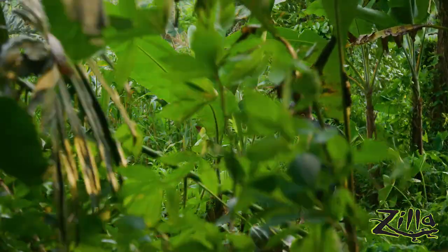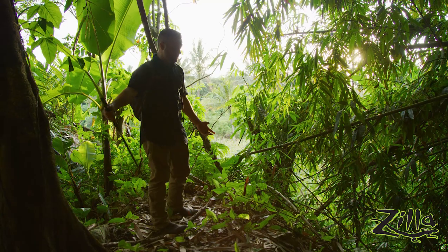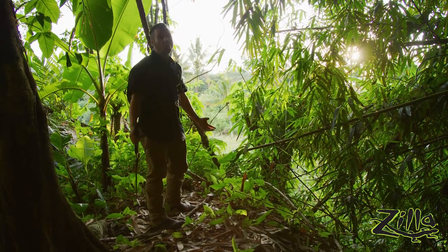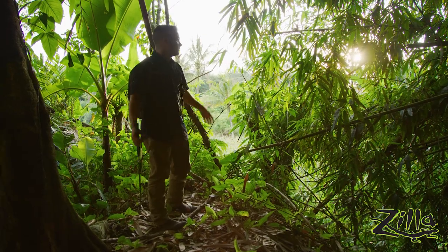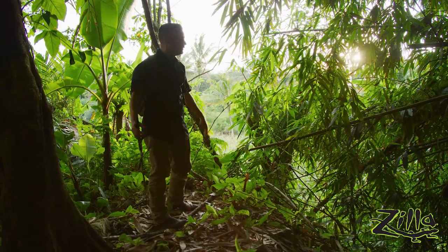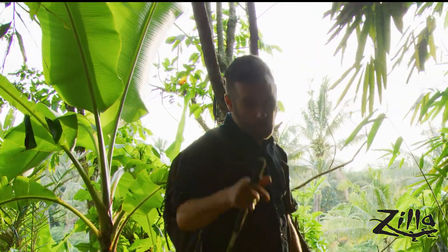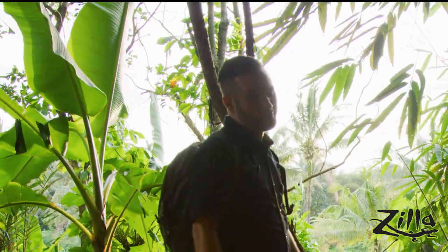Finding a vine snake during the day, whether it be of the Asian, South American, North American, or African species, is hard. They camouflage well. It's what they do. But hopefully with a little luck, we might just find one. If not, we've got a plan B. We always have a plan B.